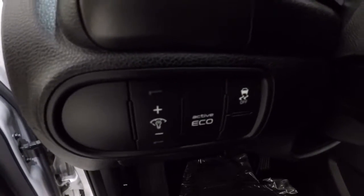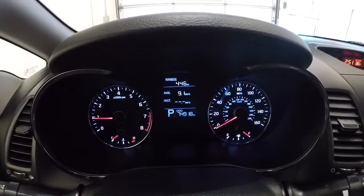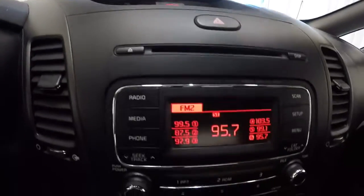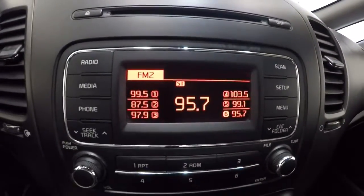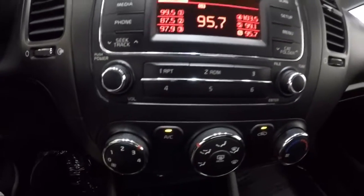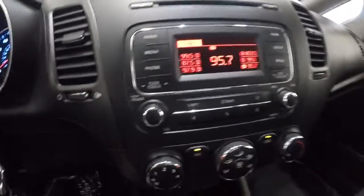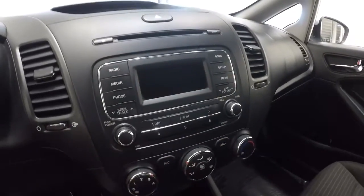Let's go ahead and take a look at the mileage. Okay, it does have 74,918 miles on it. Go ahead and show you your display screens over here, AM/FM CD player. Right, air conditioner's been running out for a few minutes, everything blowing nice and cold there, no problems. Let's go ahead and take a look in the back seat and your trunk space.